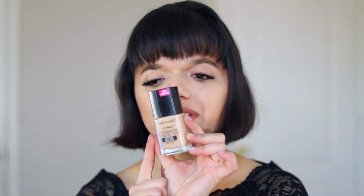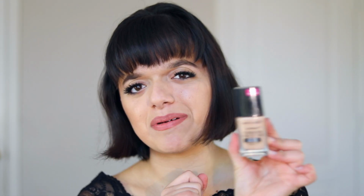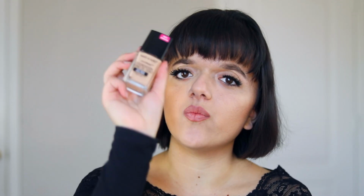You can see the shadow on my face because my lighting sucks right now because it's getting dark outside, but this is the foundation that I was wearing a lot during the first half of 2017, I think. It is really good. If you're looking for a budget-friendly foundation that you can wear in photos that will make your skin look airbrushed, that will give your skin this full coverage look, if you're looking for something that will not give you flashback, and if you're looking for something that happens to be $5 and cruelty-free, Wet n Wild has you covered.